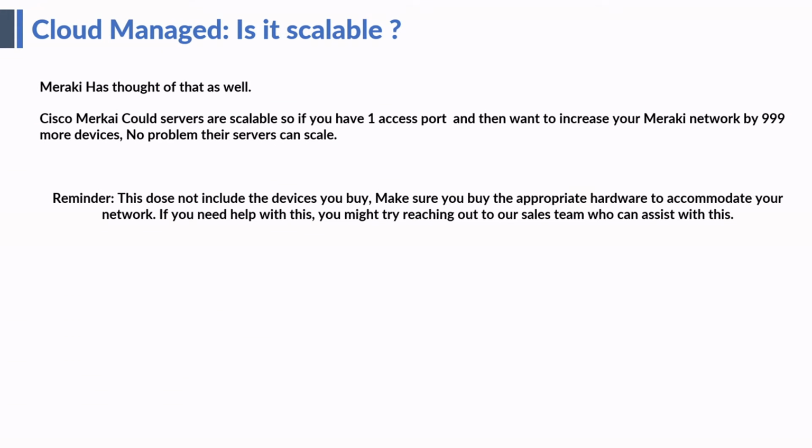But what about scalability? Maybe you just buy one access point or one firewall or one device just to try it out. And then you decide you want to upgrade and add more devices. Maybe, hey, my office likes this, so I have multiple sites. Let me just go ahead and deploy all this out. Meraki Cloud is extremely scalable.